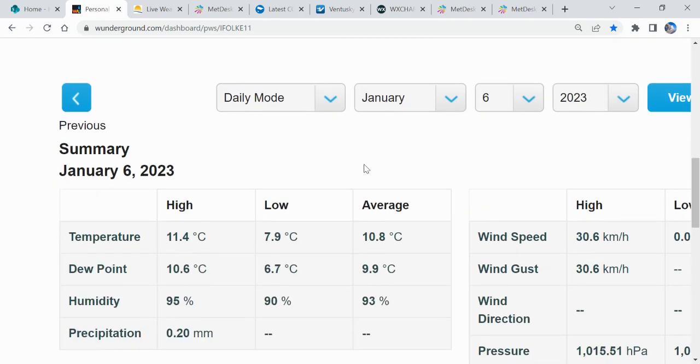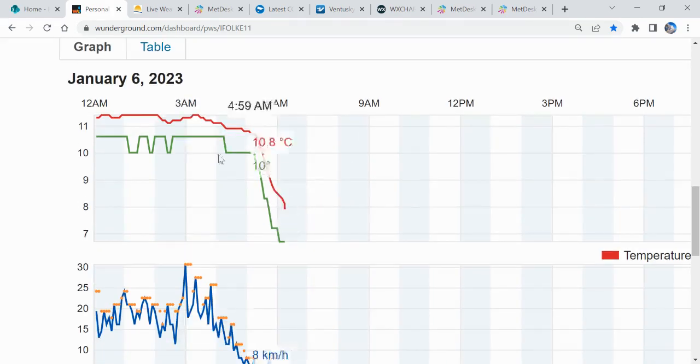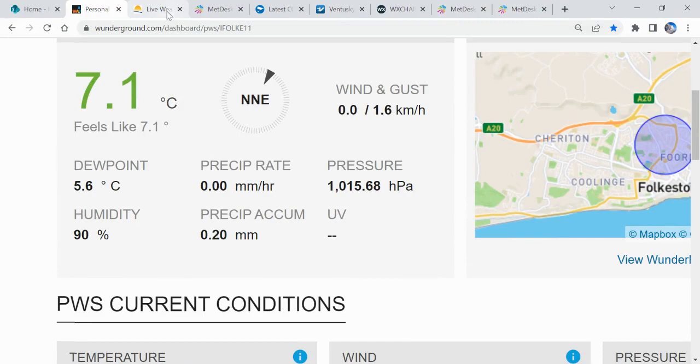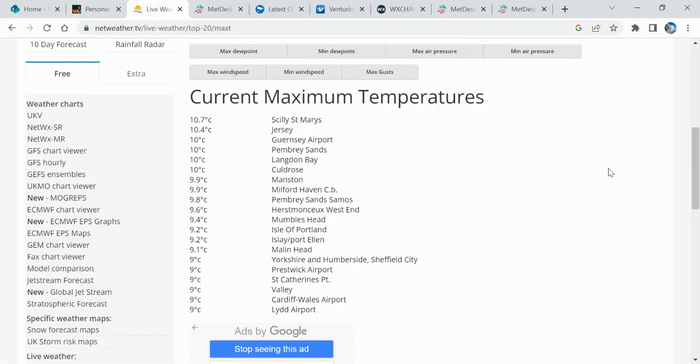And if you look at my weather station here in Folkestone, there's been quite a fall in temperature over the last hour as that clearer air has come in. We've gone from 11 degrees down to 7.9, or should I say 7.1 at the moment. So if we take a look at the top 20 current maximum temperatures, this was an hour ago, you'll see there's three locations in the top 20: Langdon Bay, Lydd Airport, and Manston, all recording between 9 and 10, but those temperatures would have dropped now.